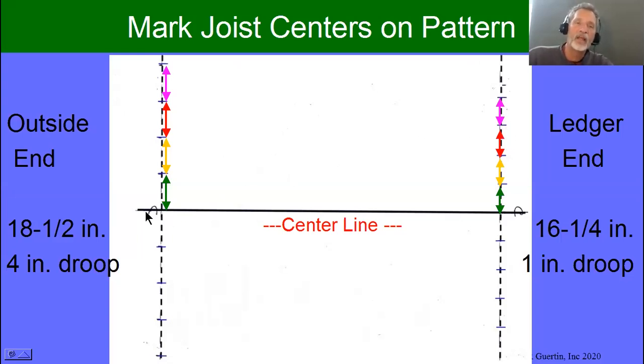On the opposite end, which will be my outside end, where I want to have the lines diverging, which will enable that membrane to droop a little bit further, I'm going to be going with a 4-inch droop. The reason I picked that is because this particular deck that I modeled up is going to have a block just back a little bit, so I know I can only droop about 4 inches in order to get over that block. So that distance is going to be 18 and a half. So I measure from my center line, 18 and a half, 18 and a half, 18 and a half, and I just make little marks.